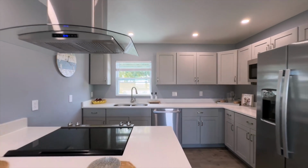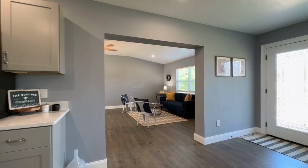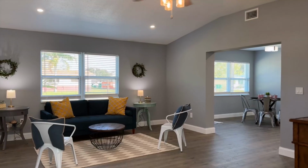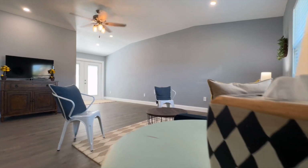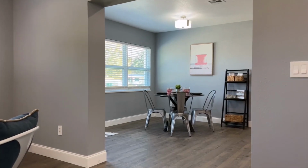Step into the open concept kitchen, complete with quartz countertops and a slide-in range. Vaulted ceilings in the family room provide an open, airy space to gather with friends and family.